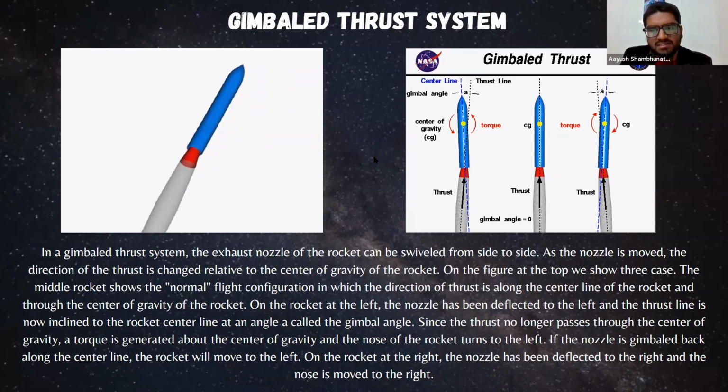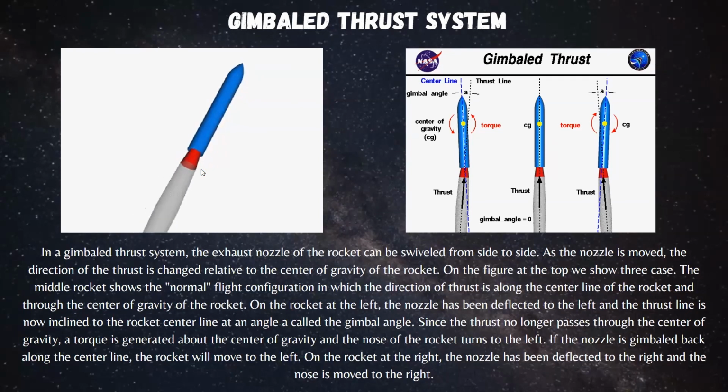In a gimbal thrust system, the exhaust nozzle of the rocket can swivel from side to side. As you can see in this animation, this is the nozzle which I am talking about. It can swivel side to side. You can see it moving, right? It's a GIF. Yes, we can see that.